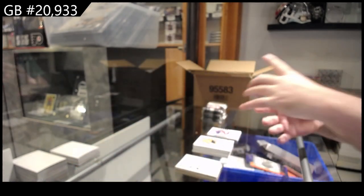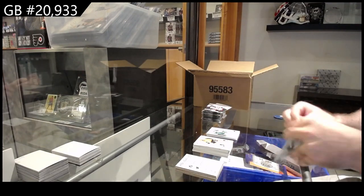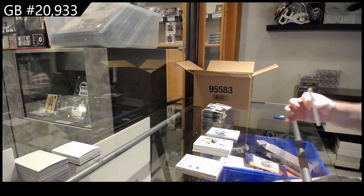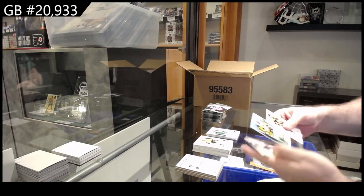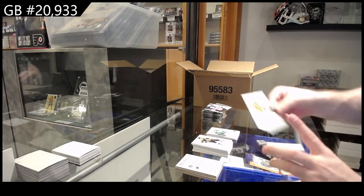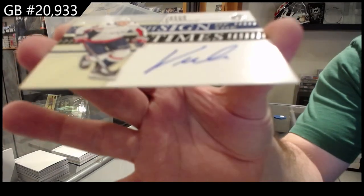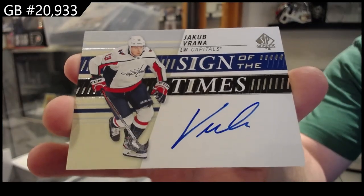Two autos in one pack. Three autos so far in this box. But highly recommend getting it graded. Okay, we're doing another double. This might be like an ultimate case. Spectrum Future Watch of Joseph for the Penguins. And another Sign of the Times auto of Verana for the Caps.